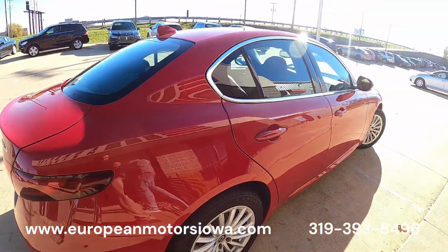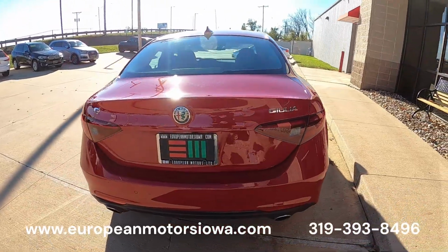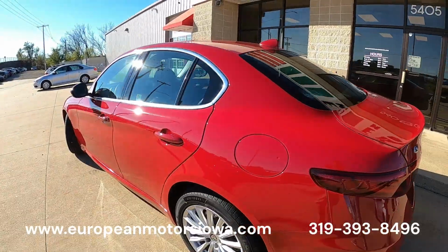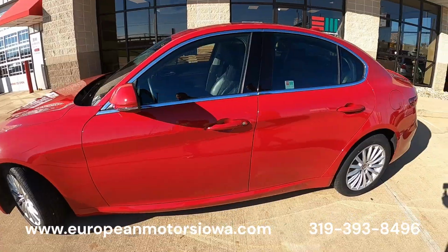Another perk of these Alfas is this vehicle has remote start as well, and the cold weather package. So you have heated seats, heated steering wheel. Let's go hop in and take it for a spin and go through some more of those options.